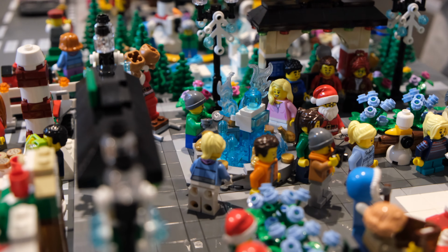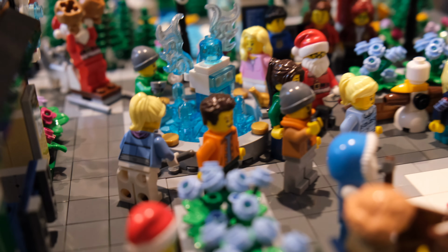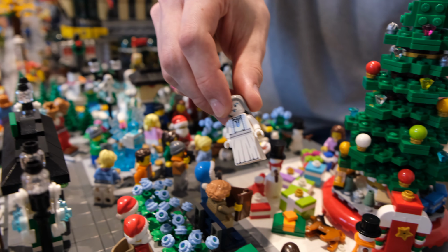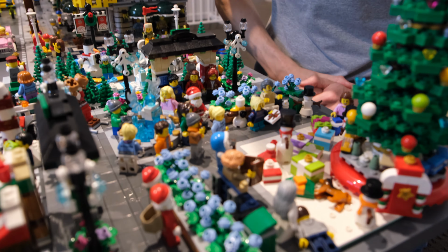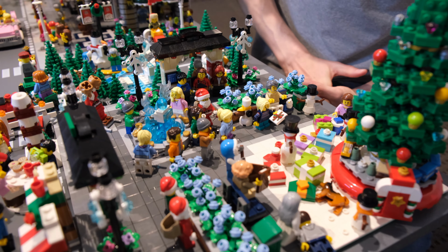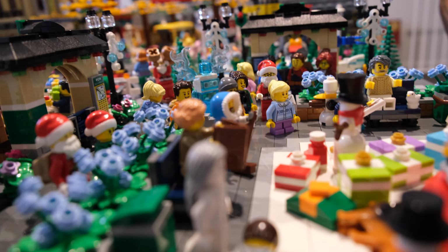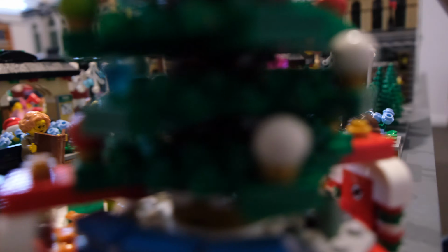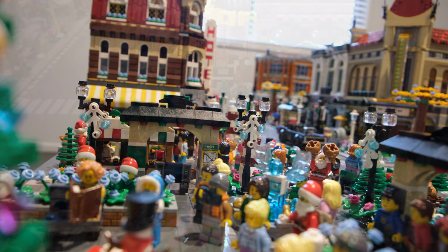So yeah, we got all the people gathered around the tree. Grandma's reading a book. We've got Jack Frost from earlier this year. And yeah, that's just about it. It's a nice place for people in sig figs to gather and enjoy the Christmas spirit. And it bridges the gap between the markets and the frozen forest, which I'll cover in just a second.